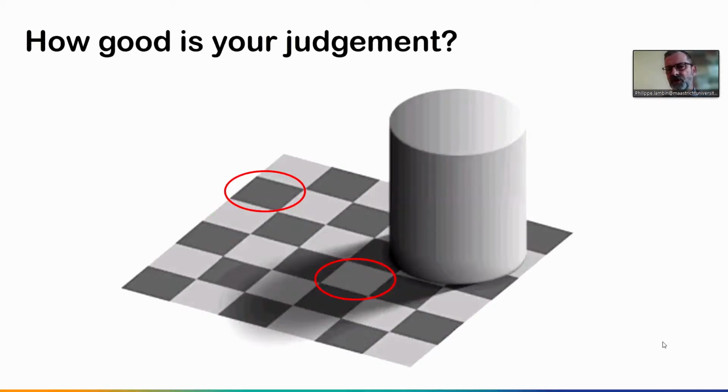Well, I like to show this very simple image. It's a very simple image with only 36 pixels, black and white. If I ask you which one of those two squares is the darkest, most of you will say, well, that's a very stupid question, because it's quite obvious that the one on the top is darkest. But actually, if I tell you no, they have exactly the same density, most of you will not believe me, because especially in medicine, we have been educated to believe what we see.